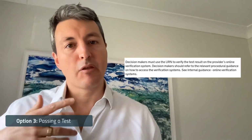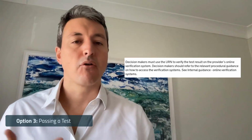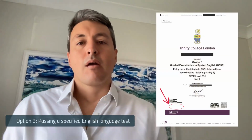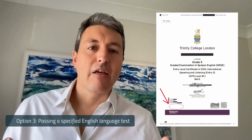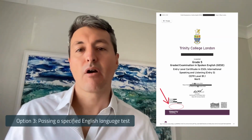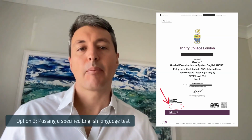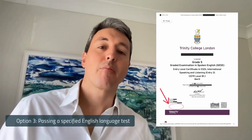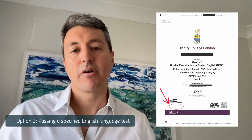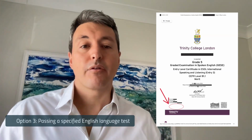And as it states in its public-facing guidance, the procedure that the Home Office would follow in this case is not known, as it's internal guidance on online verification systems. But it would be likely that a caseworker receiving this as part of an application would have to take an additional step to verify the document. So it might create an increased risk of refusal or delay in the application. And so with the general aim in applications to make the caseworker's life as easy as possible, we'd recommend contacting the test provider in the first instance to deal with any issues like that, rather than leaving the Home Office to sort it out.